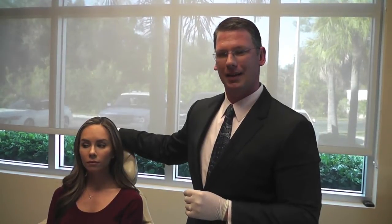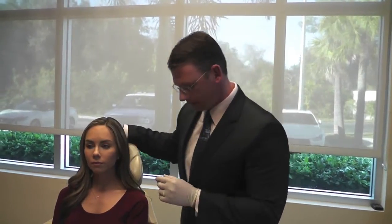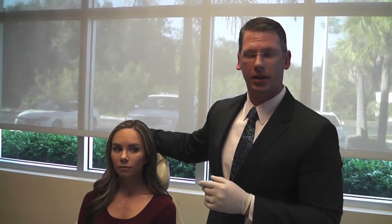Voluma has many unique properties. Again, it is the only filler that is specifically FDA approved for augmentation of the cheek and the mid-face area. Additionally, it is injected deeply. It's a fairly firm filler, secondary to its cross-link, the way it's developed.